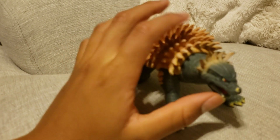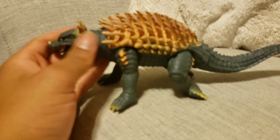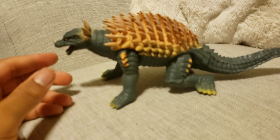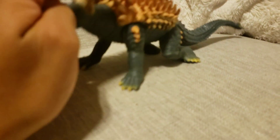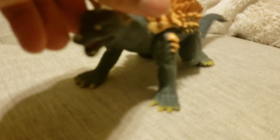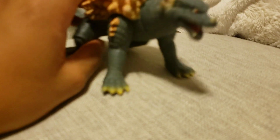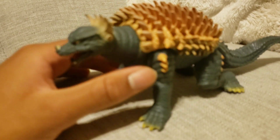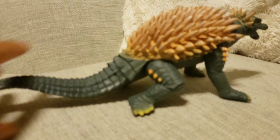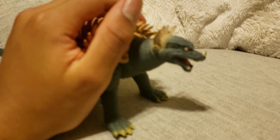Now on to the next figure. My next figure is the Bandai Movie Monster Series Anguirus from Godzilla Final Wars. He's another really good figure in my collection. The only problem for him is that he's a little... well, actually, that's not a problem. I thought it was a little bad that he was a little soft, but what am I saying? This is a Bandai vinyl figure. Some are going to be soft, some are going to be hard plastic. I got him at G-Fest for around $30. He was really worth it for me. I didn't really see anything bad with $30.